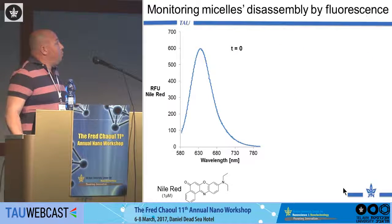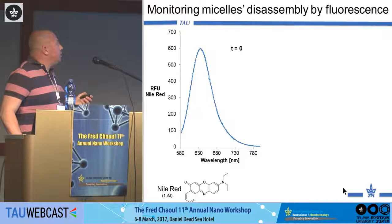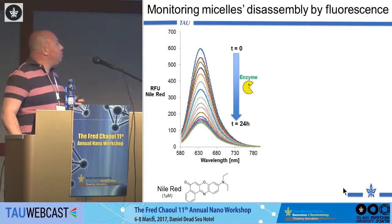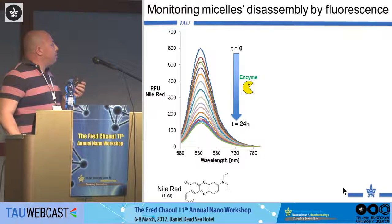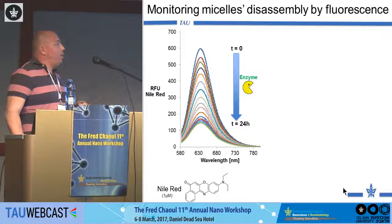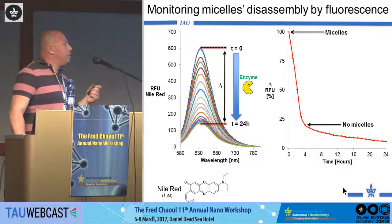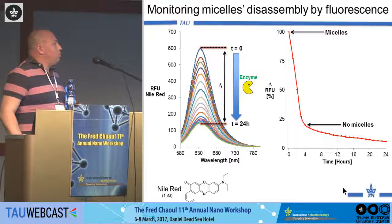So the first thing, we use again Nile red fluorescence in order to detect disassembly of micelles. So we mix the Nile red with the micelles, we measure the fluorescence at T0, we add the enzyme and we monitor the fluorescence over time, and we see that it decreases. So again, we can take the maximum of the fluorescence, plot the change of fluorescence as a function of time, and we can say that at this part we had micelles, and in this part, most of the micelles disassembled because the fluorescence decreased.